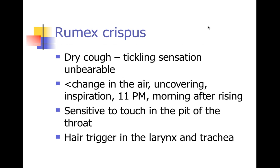Rumex crispus, a dry cough, a tickling sensation, aggravated by changes in the air, on covering, 11 o'clock in the evening, in the morning after rising. Sensitive to touch. So the Rumex has this hair trigger in the larynx and trachea. The main feature that I think of is this unbearable tickling sensation in the throat, something that makes a dry cough, you just can't get rid of that tickling sensation. It's the trigger. And they're very sensitive to changes in the air, air temperature, air movement. So tickling sensation.